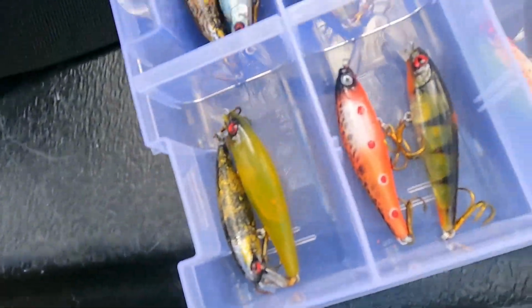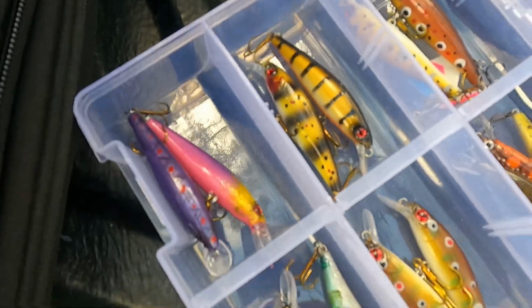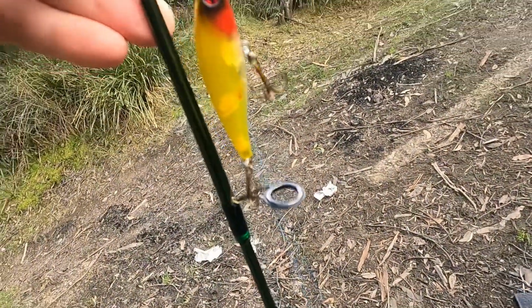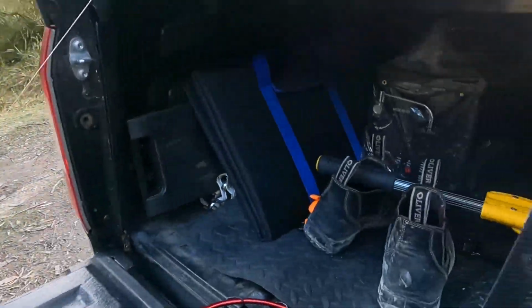Alright, so ready to roll. Tackle box is loaded up with a few of the favourite colours for this area. Yellow is probably not, but I just thought I'd toss that in for good measure. But yeah, loaded up, ready to go, and I've started with the Huey's Galaxy, as I know that's a colour that works up here. I have had success with that before, so I'm going to start with it and see how it hits. Anyway, wish me luck.